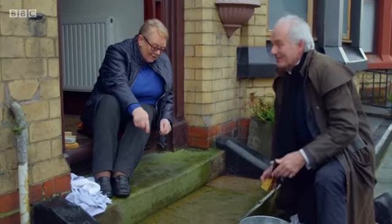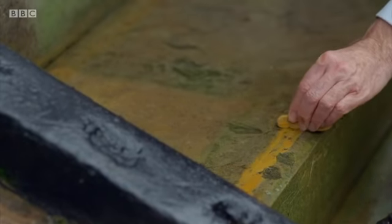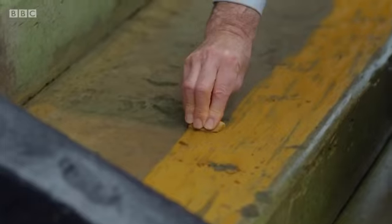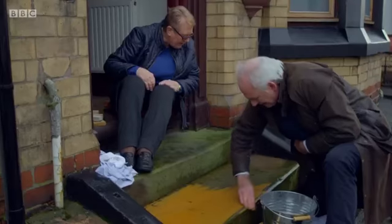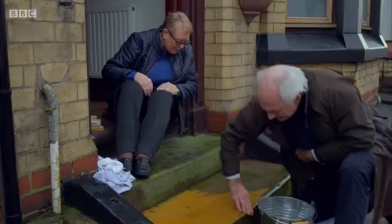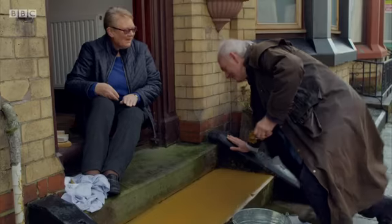Now, you're going to apply the stone. I'm really exhausted, by the way. You're going to apply the stone. OK. Oh, my goodness. Don't need to press on too hard. Not too hard, OK. Yeah, just carry on doing it, going right across. Carry on, just gently.